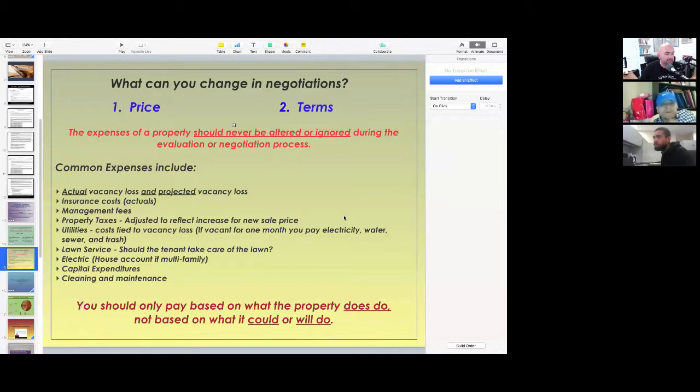So Shireen, here's a list of common expenses. Actual vacancy loss and projected vacancy loss. Here's what I mean by that. Right now, it's all rented up. It's all 100% rented, right? I see this all the time. We got no vacancy, 100% rented.